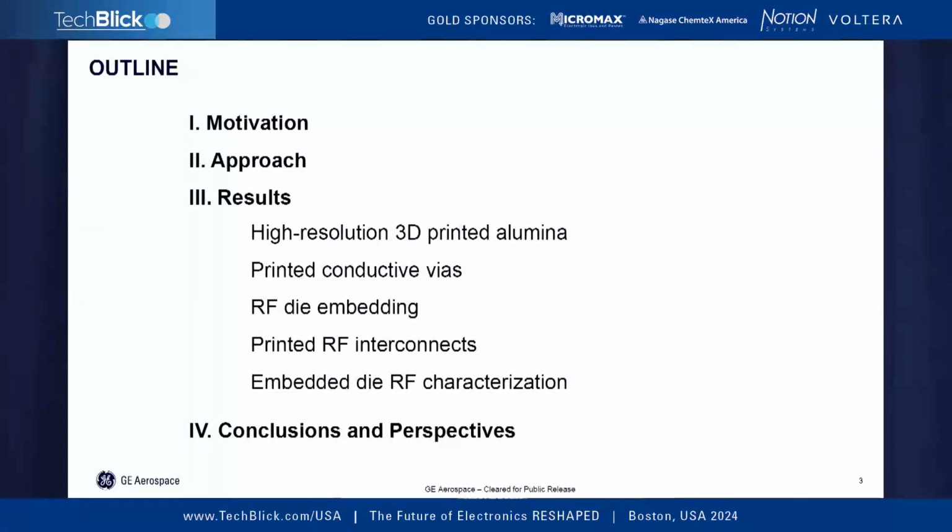So the outline of my talk will be as shown here. I will start by speaking about our motivation for working on this program, then describe the approach we took for using additive electronics in this specific application, and then go over results in 5 different areas, and end with conclusions and perspectives.